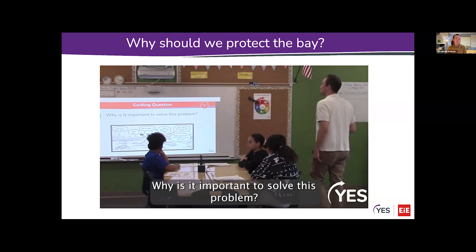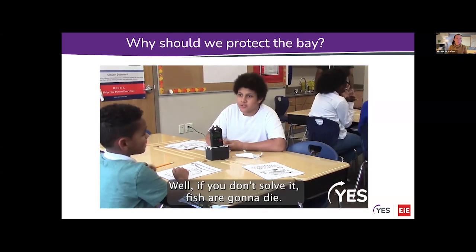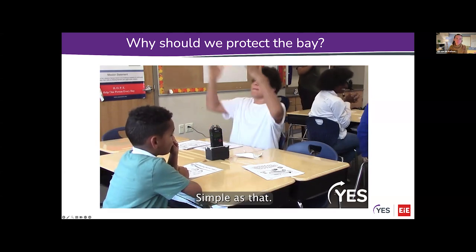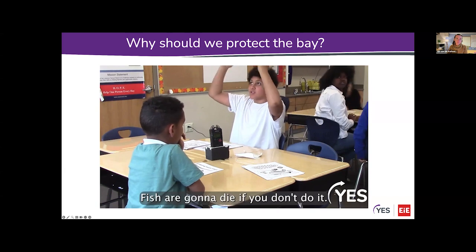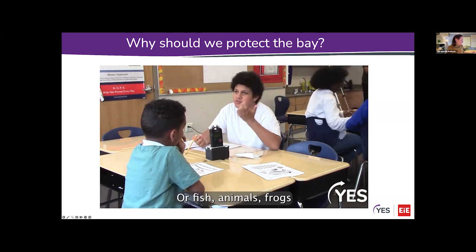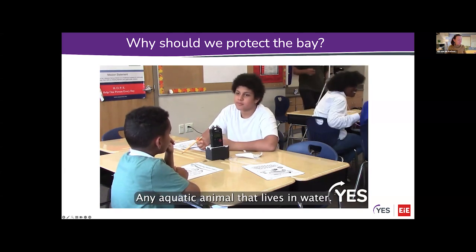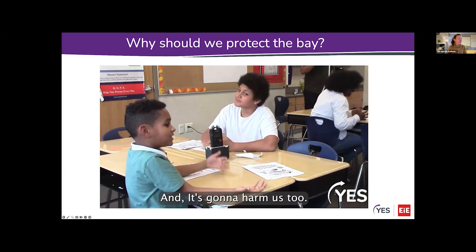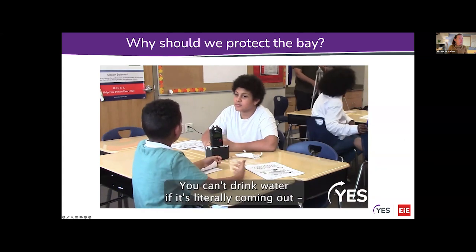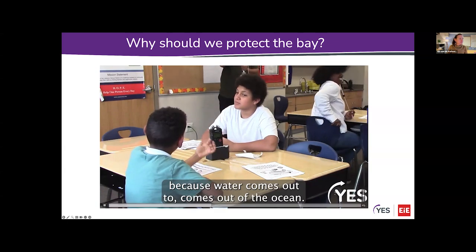Why is it important to solve this problem? Go ahead. Well, if you don't solve it, fish are gonna die. Simple as that. Main idea. Fish are gonna die if you don't do it. Or fish, animals, frogs, any aquatic animal that lives in water. And it's gonna harm us too, cause we can't drink water if it's literally coming out, because water comes out of the ocean.